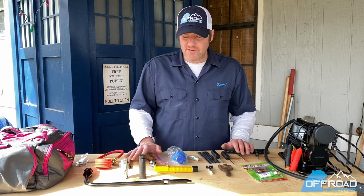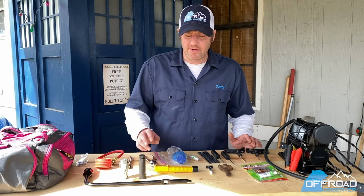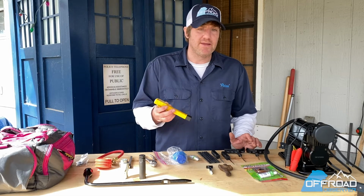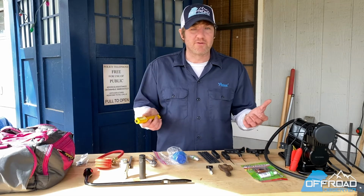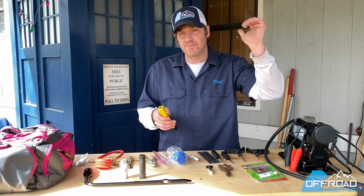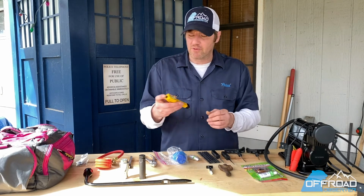Also, when you're doing repairs, you might be doing this at night, so having a good flashlight is very key. You can use your rock lights, but sometimes the rock lights are so far in the wheel wells that it really doesn't do the trick.